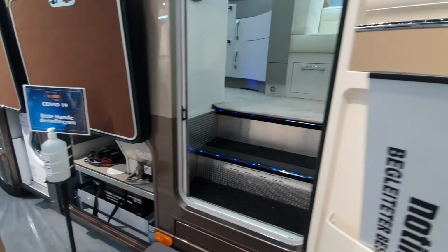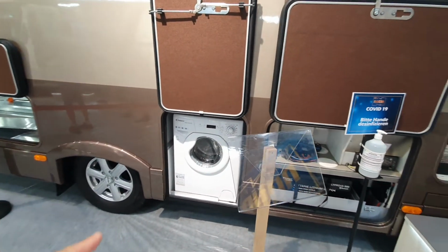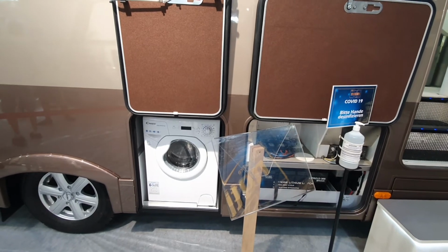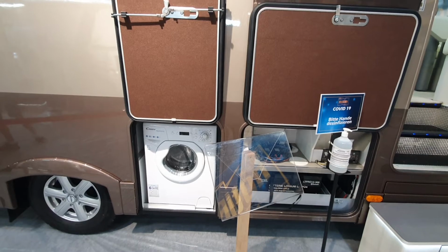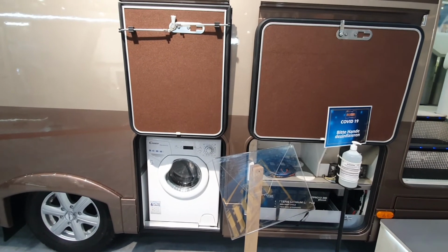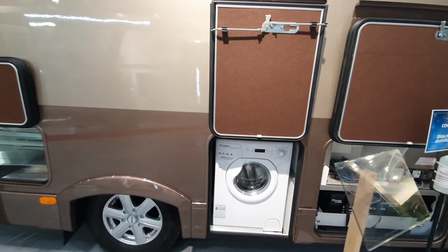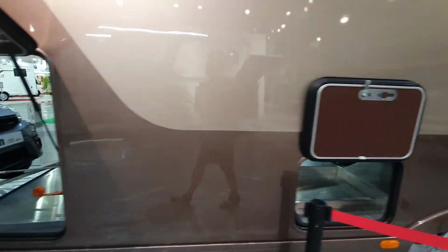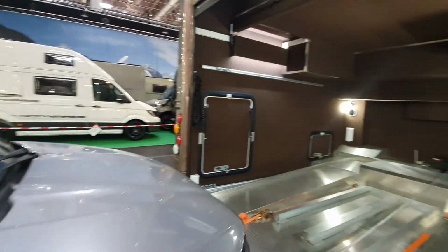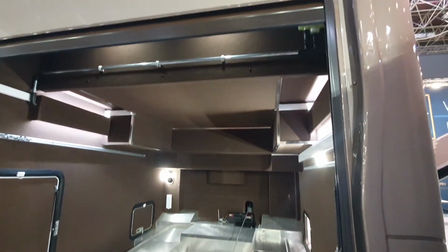Right. So, washing machine there. You're going to need a lot of water. I know these things don't use much water these days, but in a vehicle of this nature. Having said that, if you've got 400k to buy a van, then a washing machine, I'm sure you'll find the water for it. Now here's the hard bit. Yeah, the garage for the car.